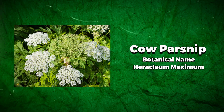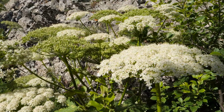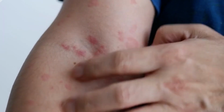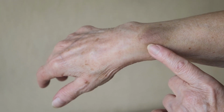Cow parsnip may sound harmless, but its fuzzy grooved stems and massive leaves can pack a painful punch. Though native to North America, its sap can cause blisters, rashes, and even long-lasting skin discoloration when exposed to sunlight.